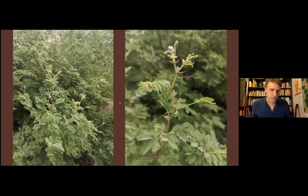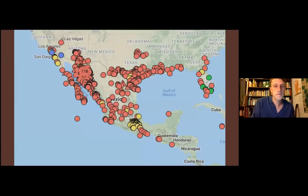Now, these aren't the most exciting photos. They don't show the flowers or anything, but I'm very, very excited about this plant being here. It raises a lot of interesting questions. Again, if this plant is not really considered native to the United States, what is such a healthy stand doing in this area? Now, again, you look at a distribution map and it seems fairly widespread.